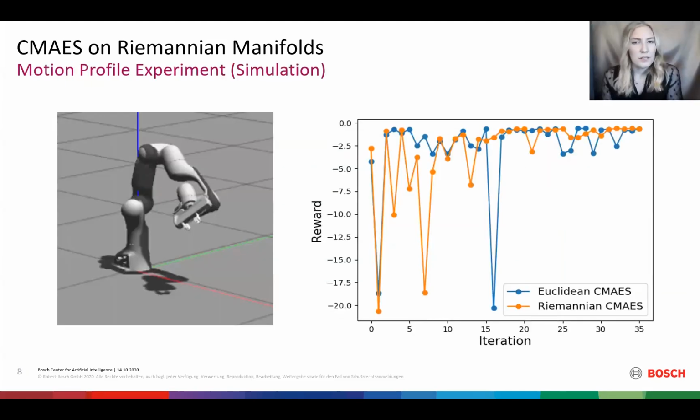In order to evaluate CMAS on Riemannian manifold, two different experiments are conducted. The first one takes place in simulation. It adapts the orientation of an end effector while moving to different poses, such that the joint velocity is minimized. The motion profile experiment finds the optimum faster and the variance is lower when our approach is applied instead of the original CMAS.